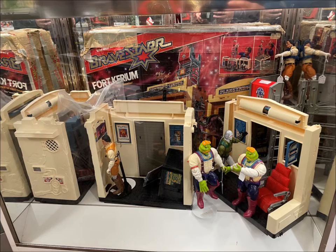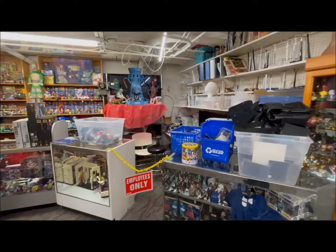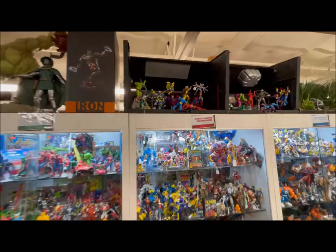This section of the store, this, I would say, is their highlighted area of action figures. We have everything from Ghostbusters, wrestlers, Avengers, DC Comics. You have dioramas up the top, and all the figures you can think of in the cases below.